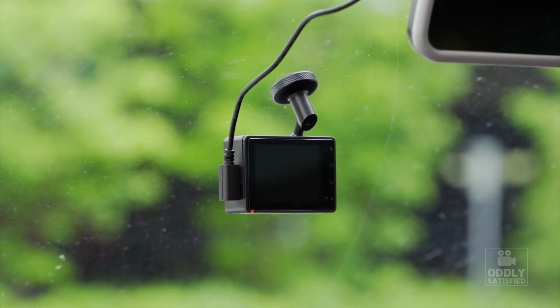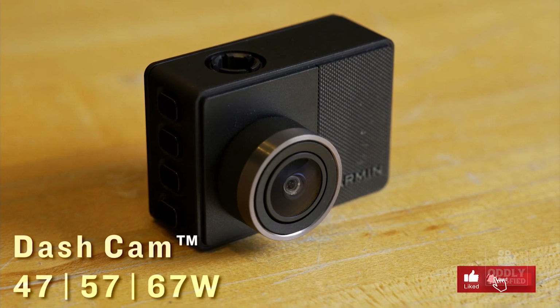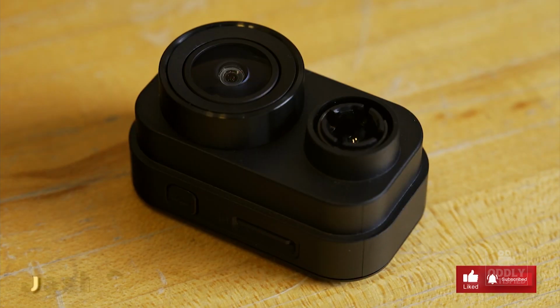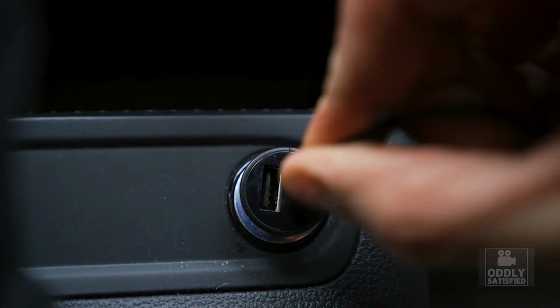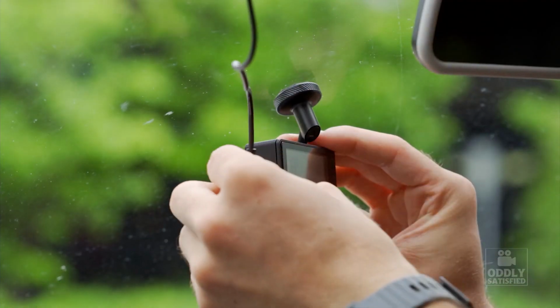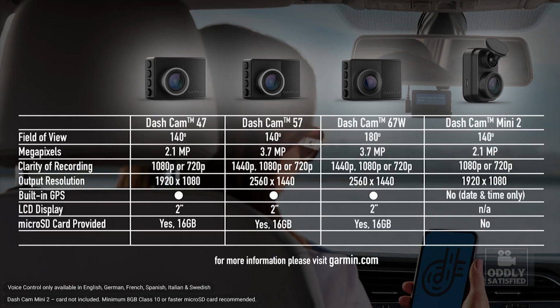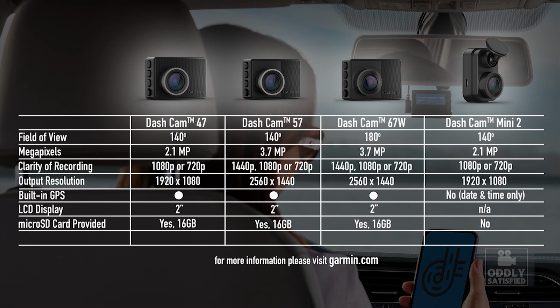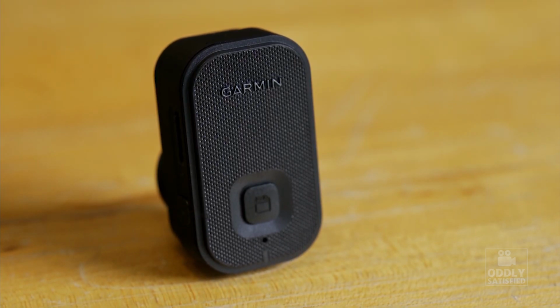Now today, I have the pleasure of introducing you to the newest and most advanced Garmin dashcam lineup to date. Get big protection from 4 new compact and durable dash cams. Easy to set up and even easier to mount, these cameras offer voice control and continually record once plugged into a vehicle's power source. Take your pick from the Garmin Dashcam 47, Dashcam 57, or Dashcam 67W, all with built-in GPS. Or choose the smaller, more discreet Garmin Dashcam Mini 2.